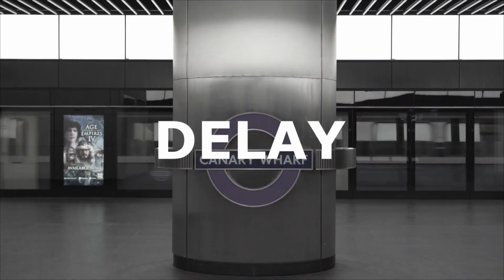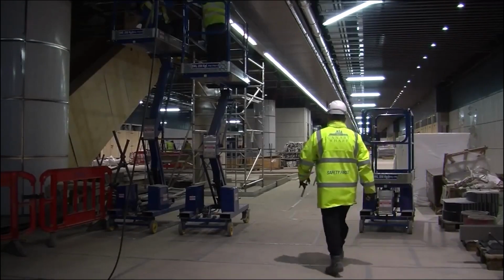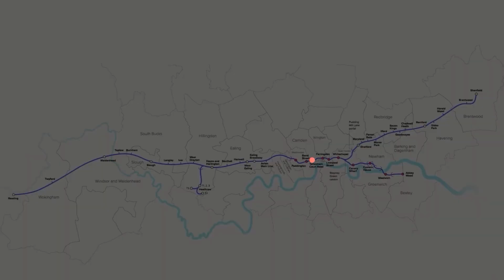The station's internal finishes and system installations were all linked to the overall Crossrail schedule, so delays in other sections of the line led to temporary suspensions of work.